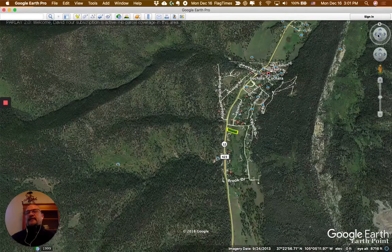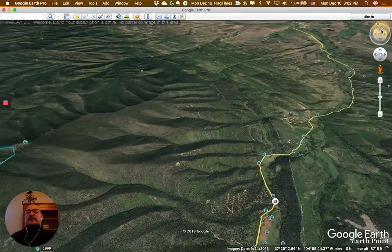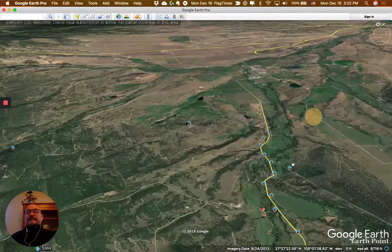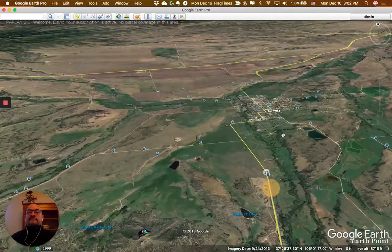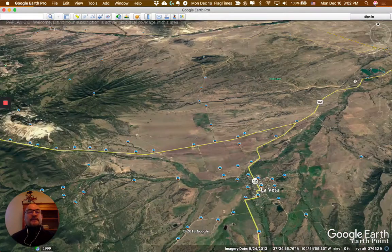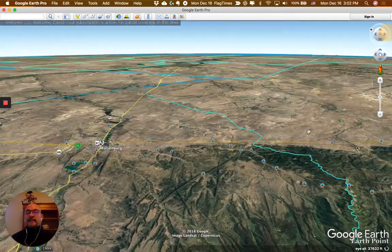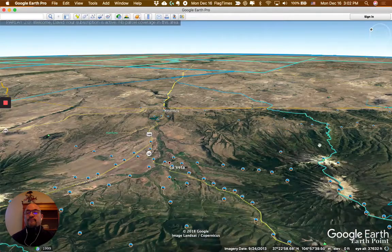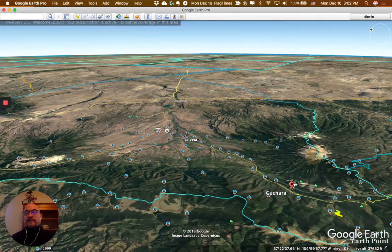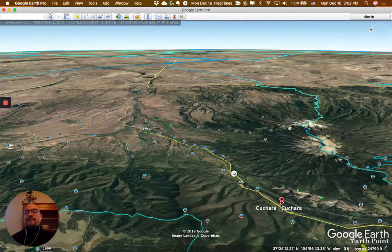Let me give you a little better idea of where Cuchara is located. It's about 11 miles south of La Veta. La Veta is fairly well known. It's kind of a farming town, but just a beautiful area. We've got the Spanish Peaks over here, so from here you have great views of the Spanish Peaks. There's a lot of recreation around here.